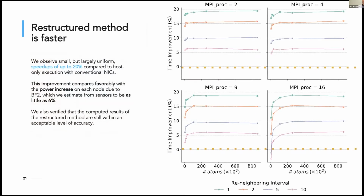So this is our key takeaway, and then we'll break it down into a few more steps. But one of the things that we notice is that you can get some speed up if you restructure your algorithm and map it between the host and the BlueField. These 4 charts on the right-hand side here show the case from 2 hosts on the Thor cluster up to 16 hosts. These tests, I believe, have 1 MPI process on the host, and then 1 MPI process on the DPU or the SmartNIC.